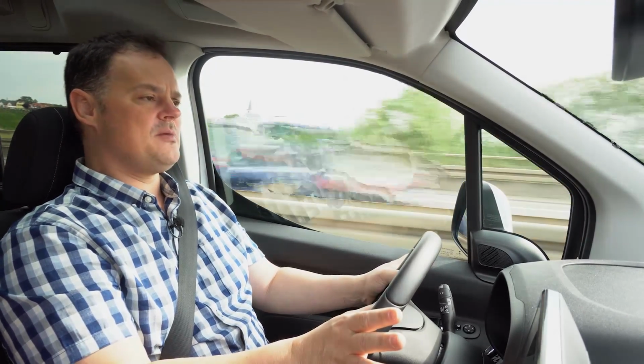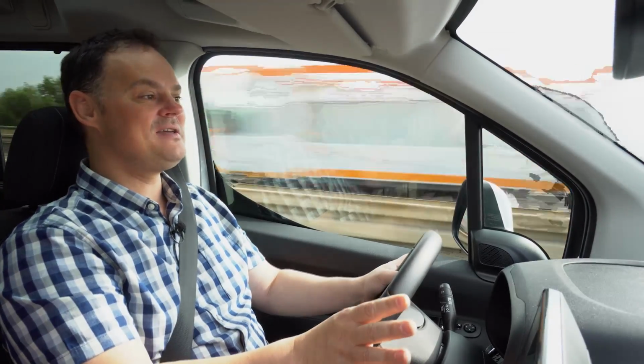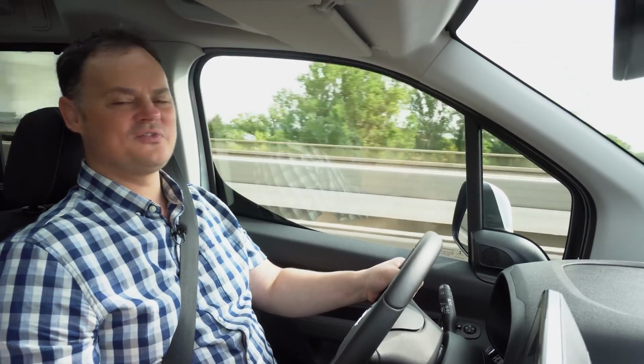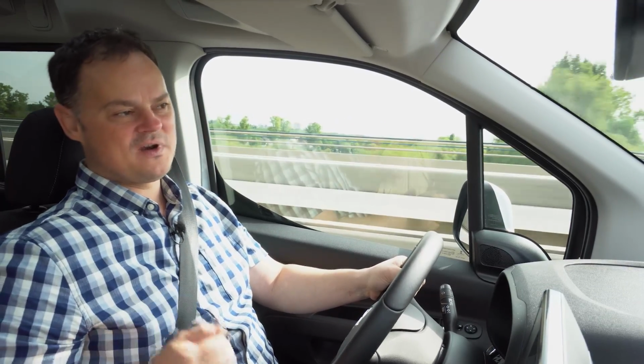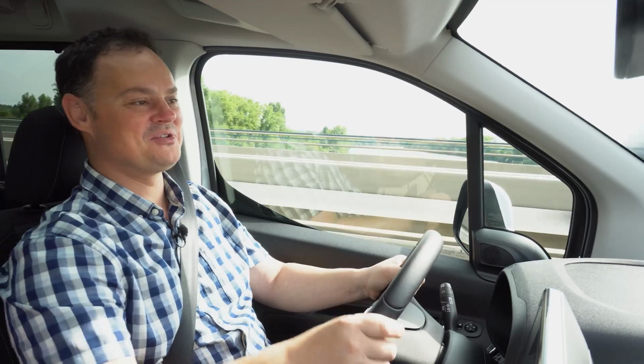So overall driving impressions of the car are very, very nice. You really have to be realistic in terms of what you expect out of the drive of this vehicle, and I think it delivers everything in great comfort with really no effort whatsoever. Jonas, you agreeing? Yep. That's a thumbs up from Jonas as well.